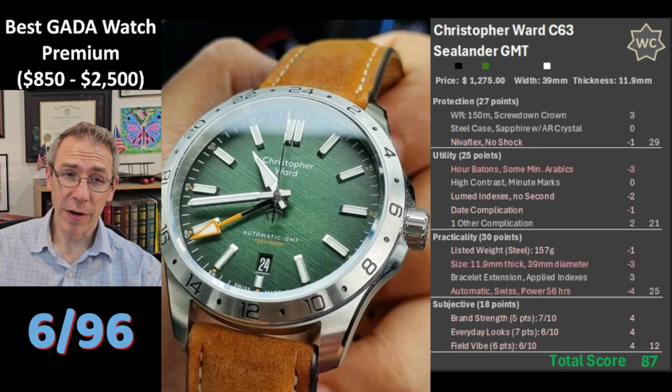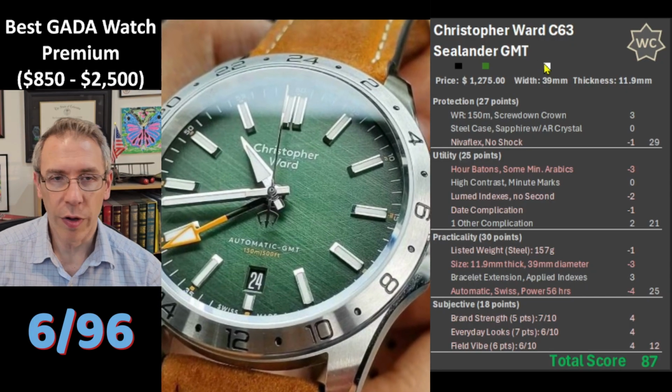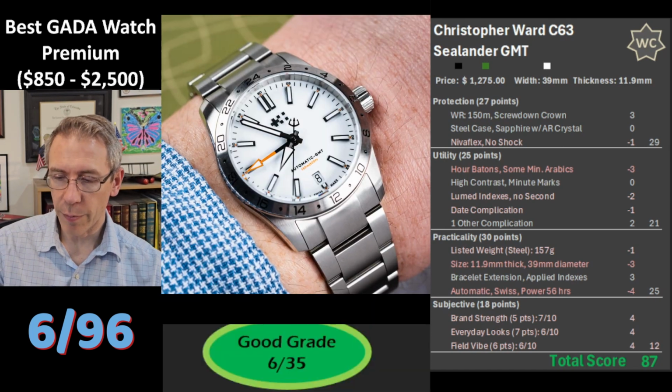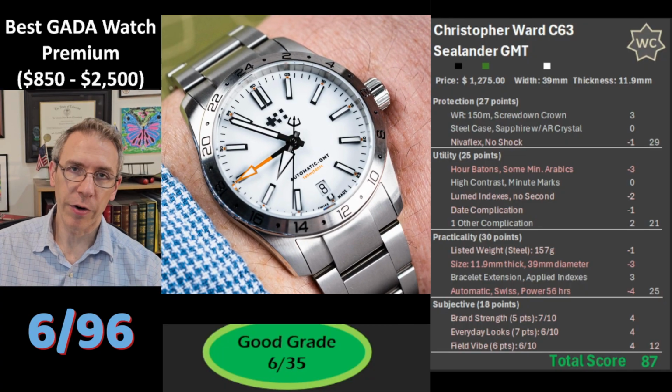I think it looks so cool. I'm not so big of a fan of the bright orange with this green. The white one looks so cool. The white one is the one to get. In fact, I should have used that for all my grading. This one is a wild card at the end, and yeah, I used the green one for that.